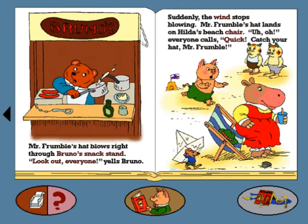Suddenly, the wind stops blowing. Mr. Frumble's hat lands on Hilda's beach chair. "Uh-oh!" everyone calls. "Quick! Catch your hat, Mr. Frumble!"